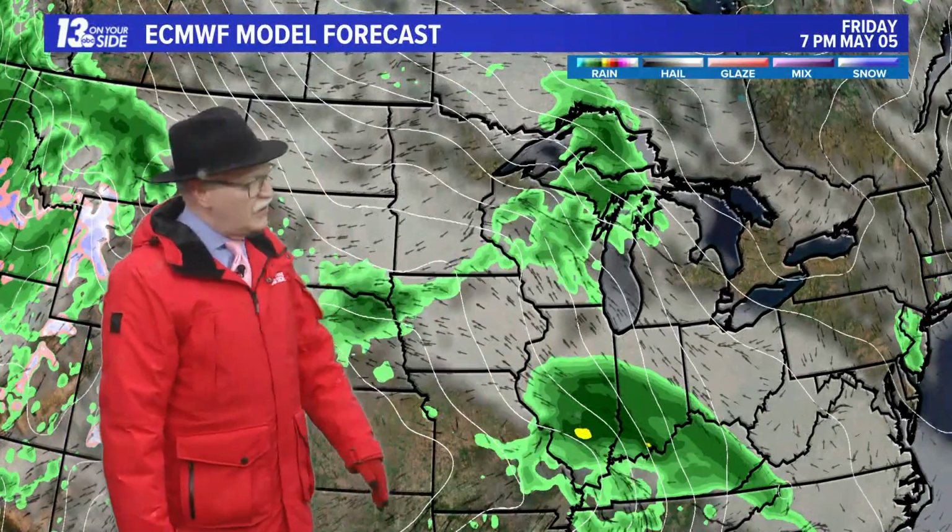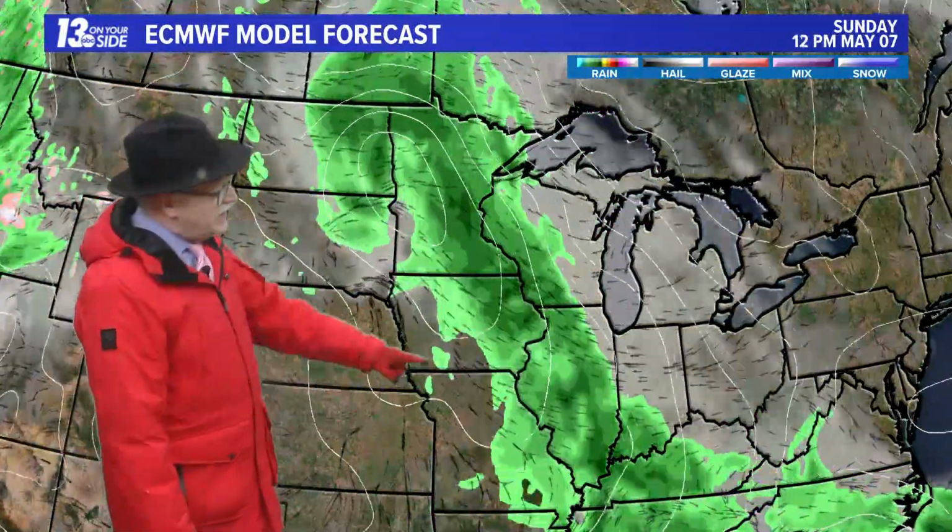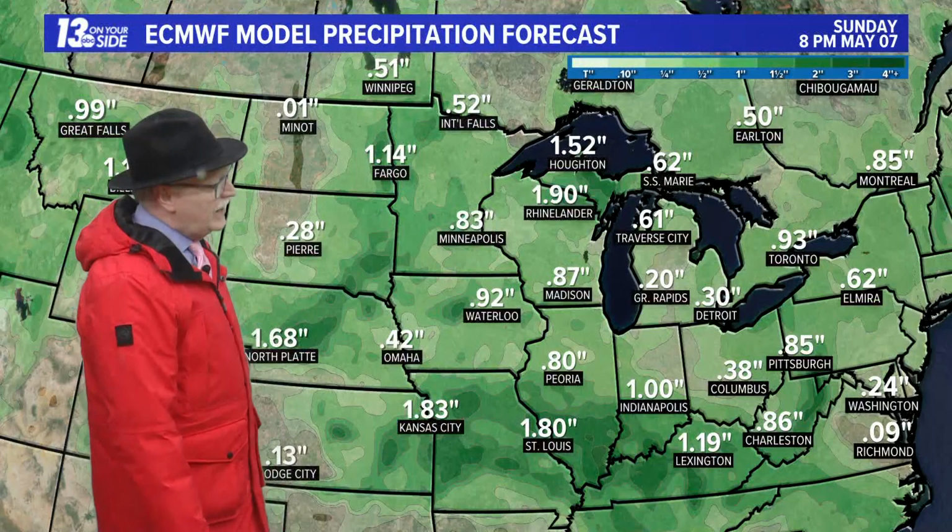By Friday, just a few clouds around. Saturday will be dry, and so will Sunday. But Sunday night, there'll be a chance of some showers that will be with us next Monday. So it'll be about 6 or 7 days before we see rain once again.